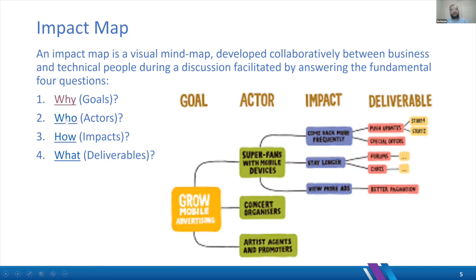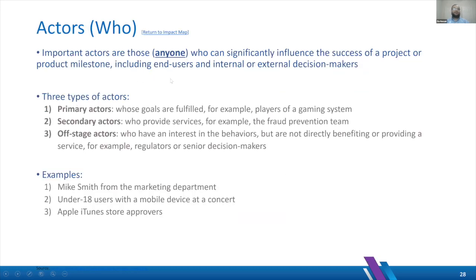So next, we'll take a look at the actors, or the people that can either help or hurt. So it's actually anyone, not only end users, even though they may be the biggest party in this, but these are people or entities that can significantly influence the success of the project or a product milestone, and can include end users, internal or external decision makers. So there are 3 types, and for the purpose of today's session, we won't get into all of those, but just to keep in mind that there are primary actors, secondary actors, and offstage actors as well. So they may not be as visible, but they exist.